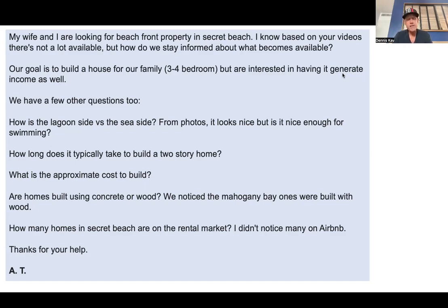There's some smaller casitas for rent around there, and there's the Casanova Boutique Hotel project. Again, beautiful, beautiful project. So there are several things to see, but overall, you're right. The Secret Beach area does not have a lot of Airbnbs that are built, furnished, and on the market at this time.